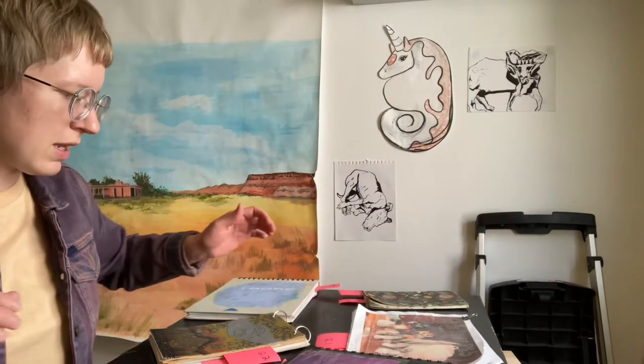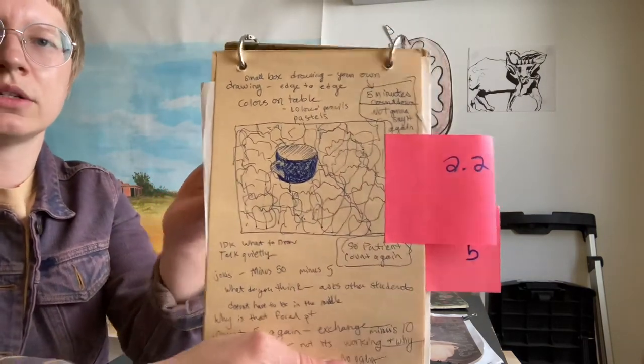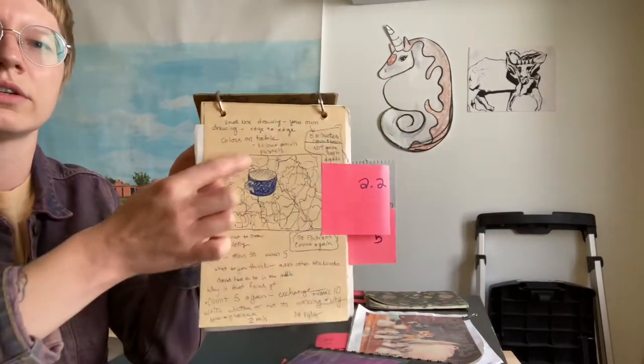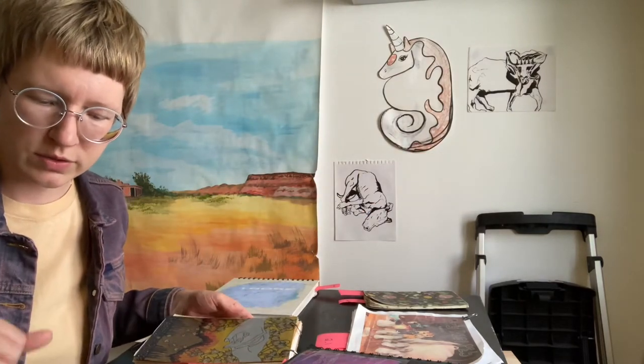It can also be a place where you can develop ideas. So sometimes there's a lot of text because you're deciding how you want to lay out your drawing, right? And you can draw little sketches with less pressure than a final project. So it's great for that.